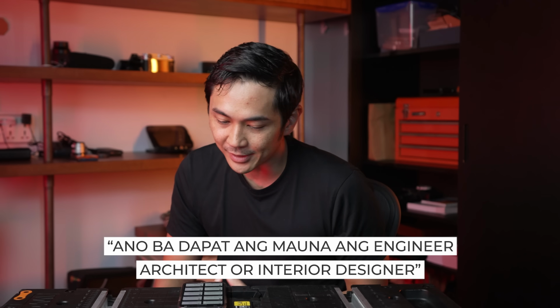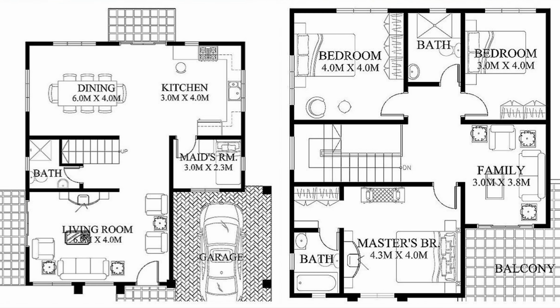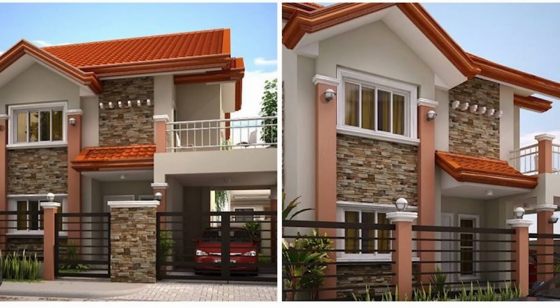Ano ba dapat mauna? Ang engineer, architect, or interior designer? Siyempre, design phase muna. Architect talaga mauna. And then, the architect draws everything. And after the house is like, okay, I like the itsura of my house. Binibigay yan sa engineer to calculate how to make it possible and how to make it as strong as possible so it resists all these earthquakes. So, mauna talaga si architect.